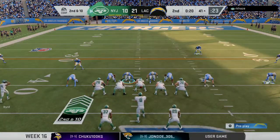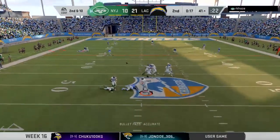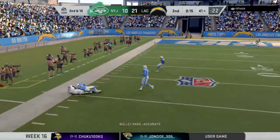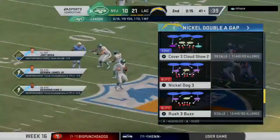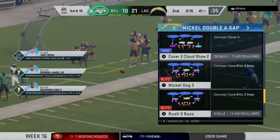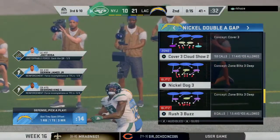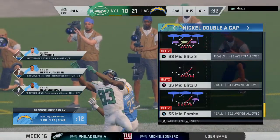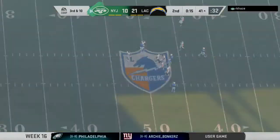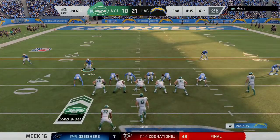Throwing again on 2nd and 10, Eason. And that is incomplete. Down to 15 seconds now. Now they face a 3rd and 10 after back-to-back incompletions.